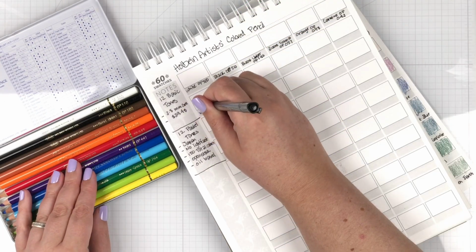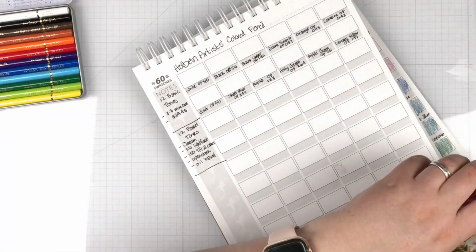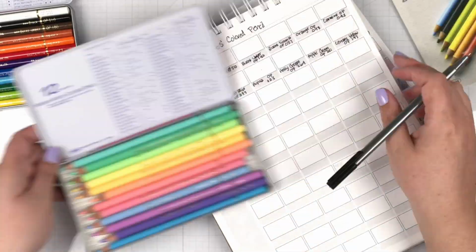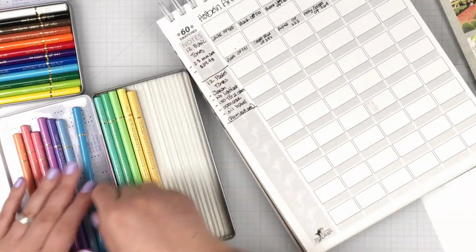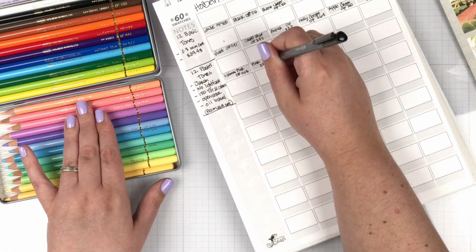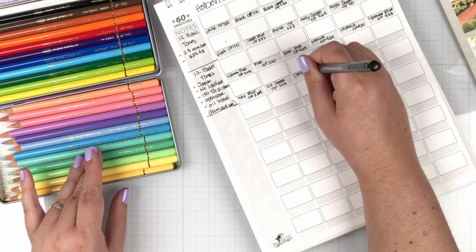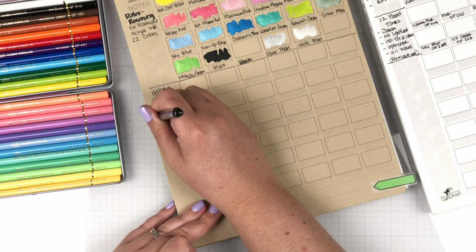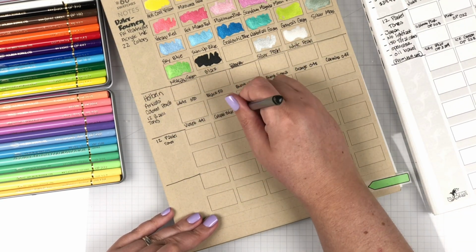As I'm setting up these swatch pages, I'm getting them set up so I can swatch both of my 12 sets on white, tan, and black paper. And as I'm going through, I am quite enjoying writing down the names. Even though the lettering on the pencils is in a metallic print, it's bigger print, so it's quite easy to read, so I'm really grateful for that.